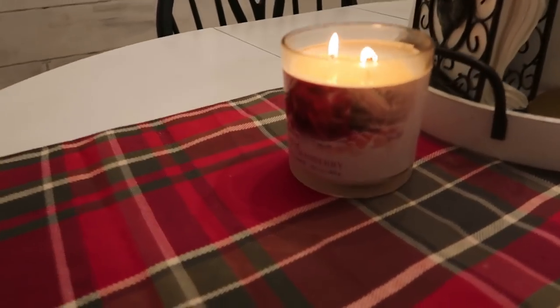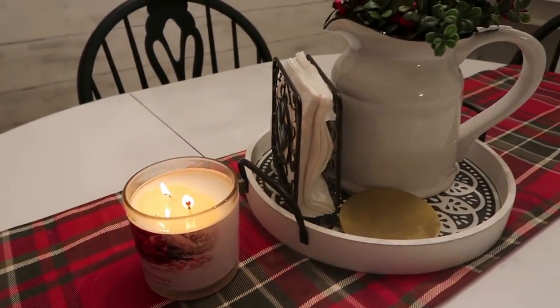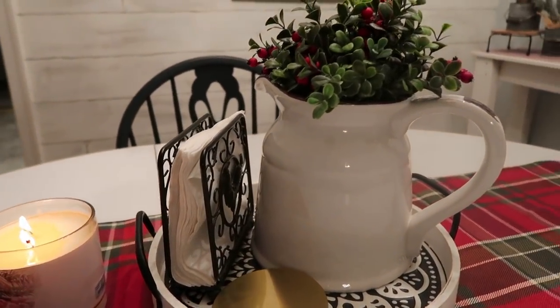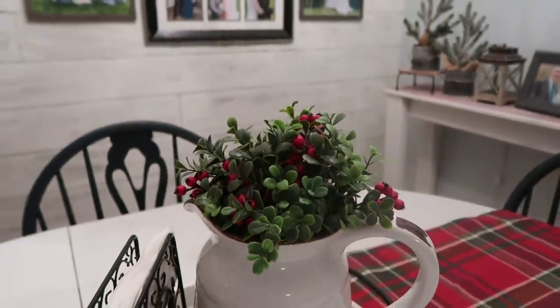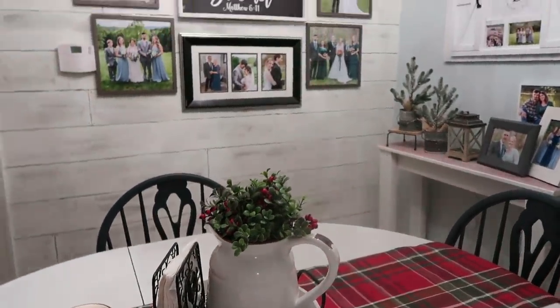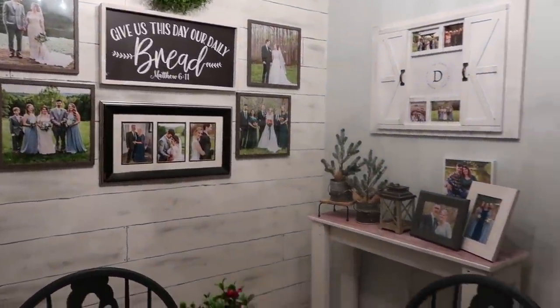And that's just a cranberry candle that my mom gave me for my birthday. It smells so good. And then this is just a little pitcher and a tray that I got at the At Home store, and I added some faux holly berries. Holly and holly berries. We have a holly berry tree in our backyard. Those leaves are sharp. And then this is just our kind of our wedding gallery wall.